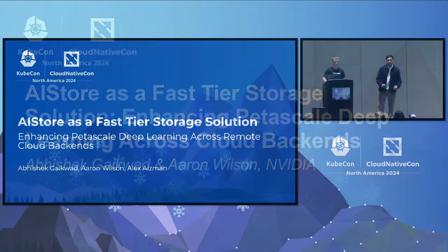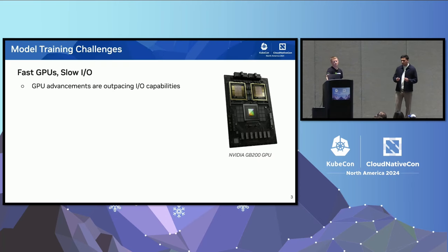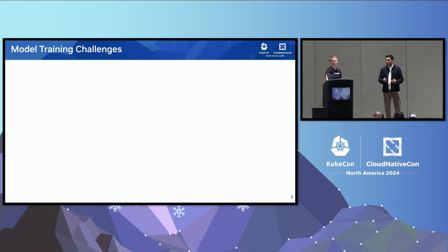And today we are presenting AIStore as a fast-tier storage solution to enhance your Petascale deep learning jobs across remote cloud backends. So in this presentation, we are going to look at what are the current challenges that we are facing with loading data from the cloud, introduce AIStore and how AIStore addresses these challenges, share some production numbers and workloads with you, and finally delve into the ongoing research.